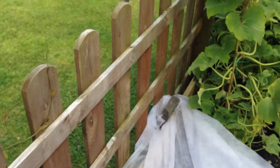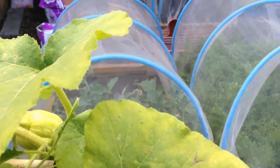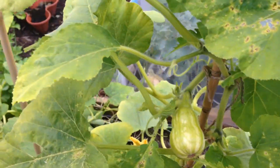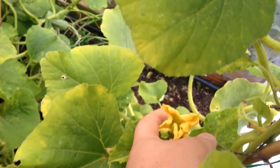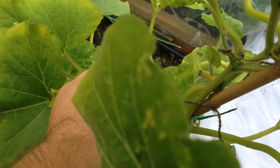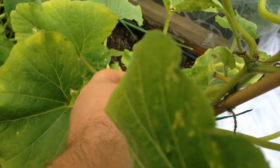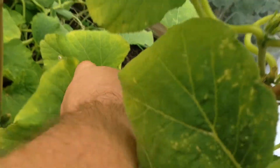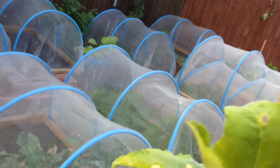Squash is actually doing quite okay at the moment. Let me just come round here. I think pollination is the big issue. I think what I should be doing is taking one of these, I think that's a male flower, and taking off the petals so just the centre stays there, and dabbing it into the female flowers there, like that.